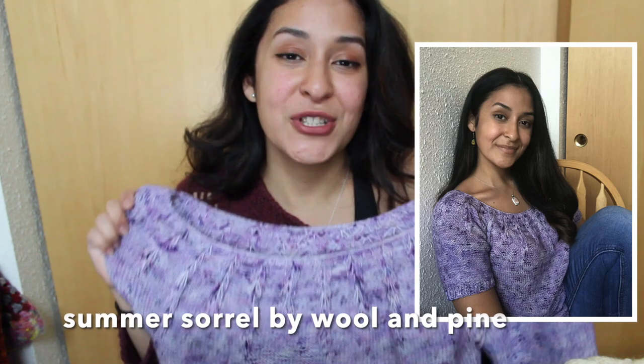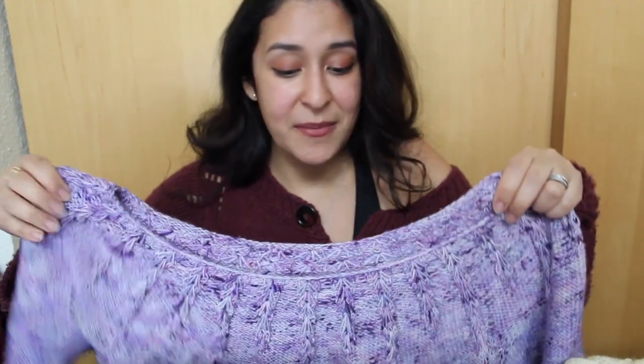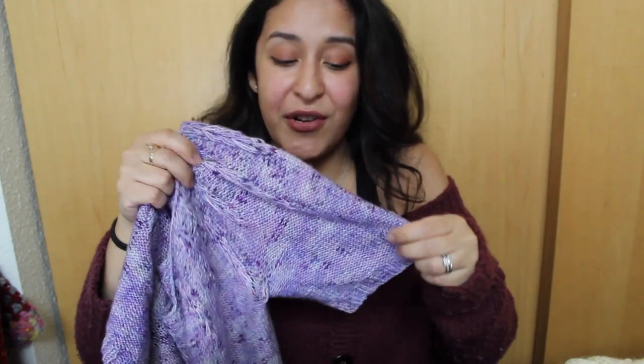So next up, we have my second summer Sorrel. I purchased this yarn while I was visiting my family back in North Carolina over the summer, and this is Yarn by La Jolla, and I love it. I love the summer Sorrel. I told you the video tutorials are really helpful.